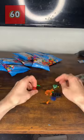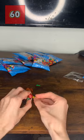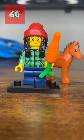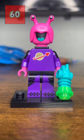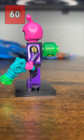bag. It's pretty cool. And after that, we got this farm girl. She comes with a carrot as well as a horse. She's got a unique face, two faces, and yeah, it looks pretty nice. The third bag we opened came with this space alien that has very vibrant colors and some unique pieces.